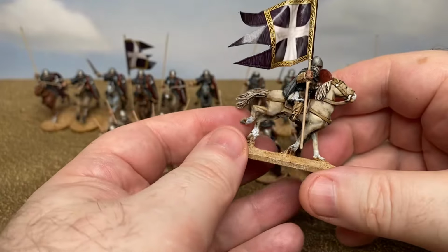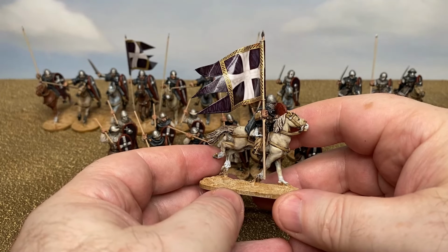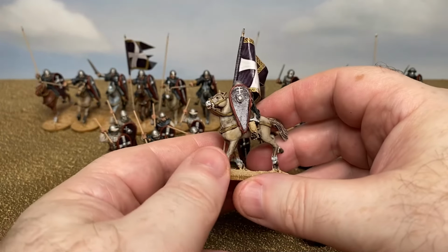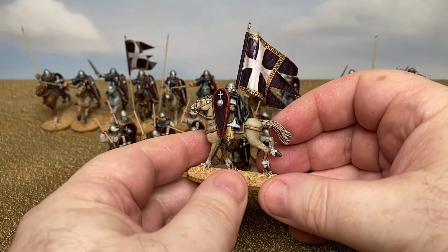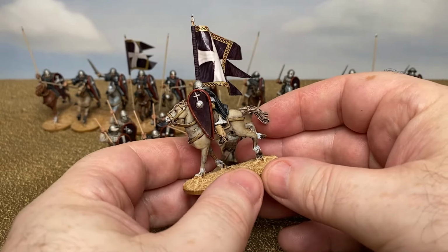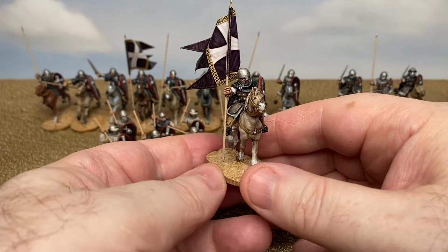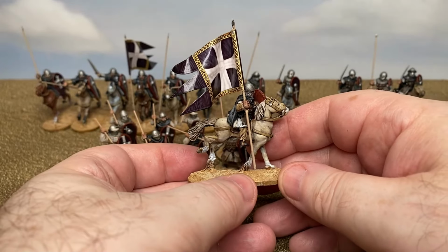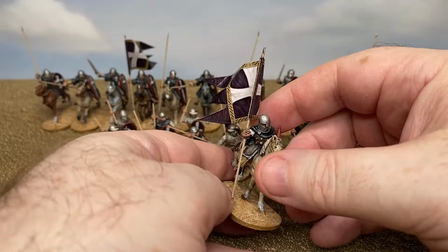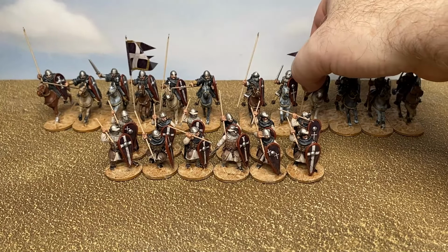There's one of the mounted sergeants. Again, the horses, airbrushed, base coats on them first. A couple of highlights on them, then washed down, and then re-highlighted back up to bring out the details and the muscle tone on the horses. Again, some mounted sergeants there. Banner by Little Big Men Studios, as I said. Really, really nice miniatures to put together and paint.